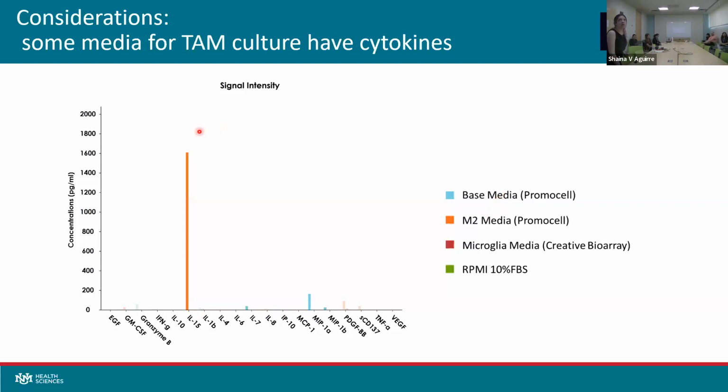What I'm showing you here is some of the results that the program gives you. You can have the concentration in picograms per milliliter. And these two media from PromoCell show detectable levels of some cytokines. And another media is from another company, Lonza. And I also used RPMI as a control because it's used in another experiment.